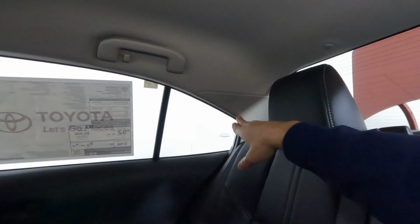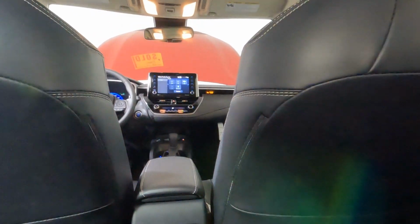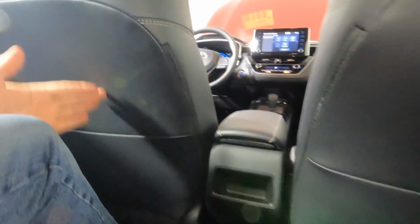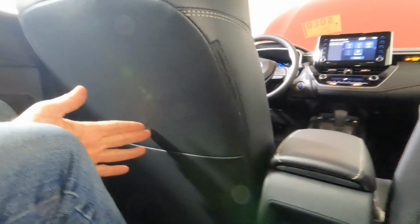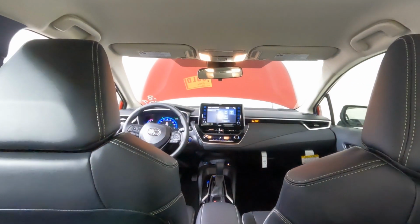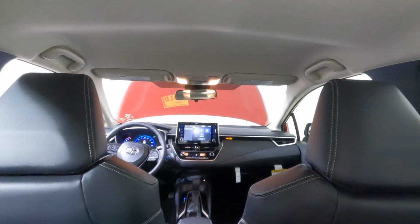The back seat passengers do have side airbags and also side curtain airbags as well, so a lot of safety even in the back seat. Legroom is pretty darn good, surprisingly. I've got this seat right here all the way back, and there's still 4, maybe 5 inches of legroom. So back seat passengers should be comfortable, but again, I think you're going to be most comfortable with 2 adults or 3 small children. Let's go ahead and take a look at the trunk.